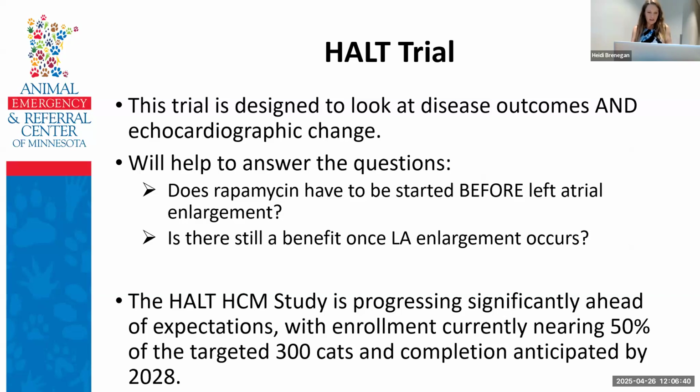The good news also is that the study is progressing significantly ahead of expectations. So they have been overwhelmed with cat owners being like, yes, I want to help. I want to be in the study. So they already have about 50% of the targeted 300 cats after just a few months. So that's wonderful. Completion is anticipated by 2028. So hopefully we can expect the publication in 2029.